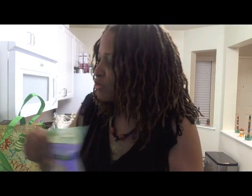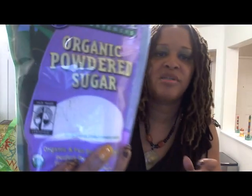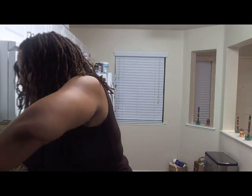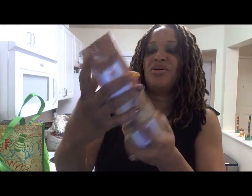And here's some powdered sugar. I'm going to do a test cake or test cupcake recipe. I'm not sure. Oh yeah, vanilla. I got some vegetable broth. This is also for a soup, and for the braised chicken, so I don't have to use water.